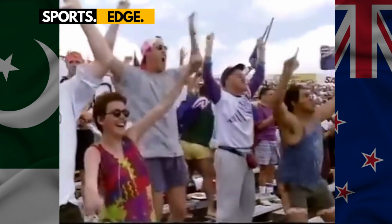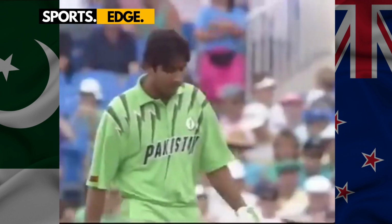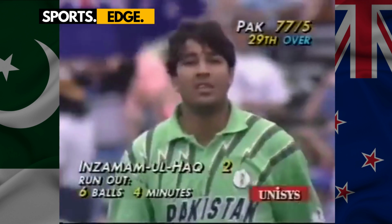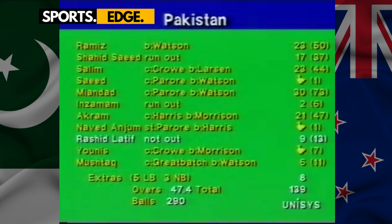So Inzamam's bad trot continues. It was always going to be tight. He didn't make it, and it's 77 for 5. Well, when you're out of form, the breaks never go your way.